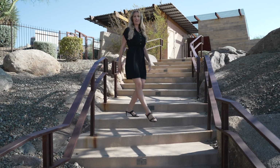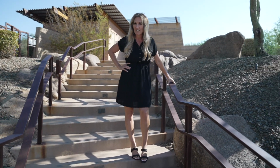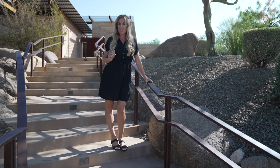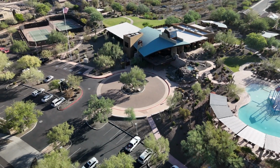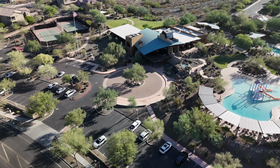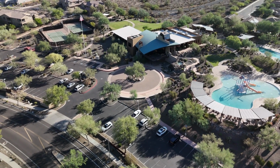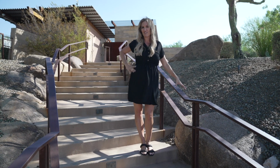Welcome to the beautiful Fireside at Norterra community out here in North Phoenix. We're in zip code 85085, and this community is master planned. There are some gated clusters. There's an amazing community center, basketball courts, pools. I'm going to give you a tour of this Fireside at Norterra community if you're looking for that exclusive, master planned, country club style right in the heart of it all in North Phoenix. You don't want to miss today's video.